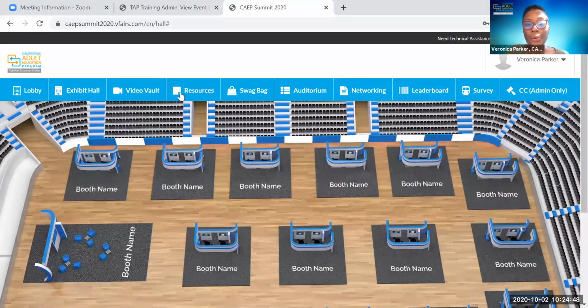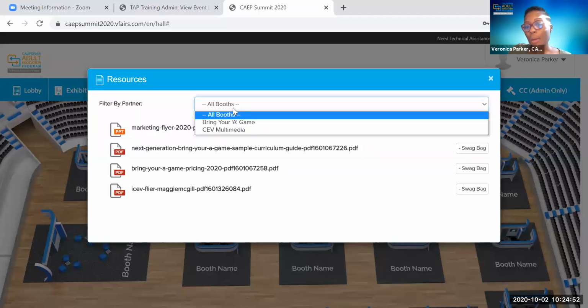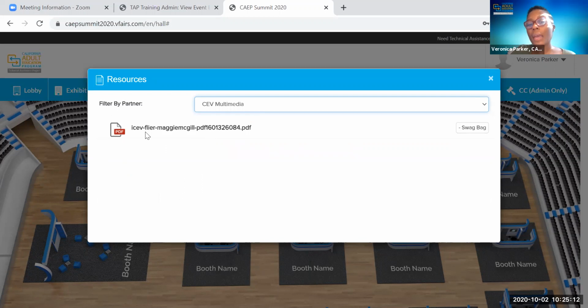And then here under resources, and I'll show you where you upload your resources, once you have uploaded your resources and submitted your virtual booth, your resources will appear here. We have 2 exhibitors who have completed the booth setup process, CEV Multimedia and Bring Your A Game. If I click on CEV Media, I can pull up the resource they have added to their virtual booth, and then click this button to add it to my swag bag.